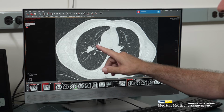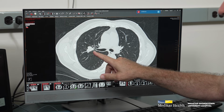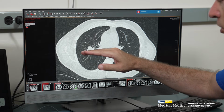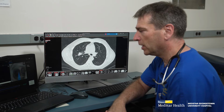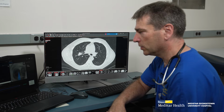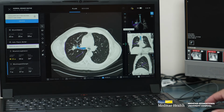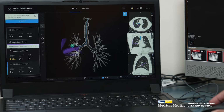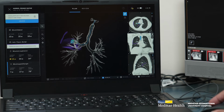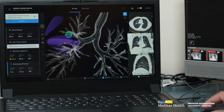So for the biopsies, we need tissue to confirm whether or not it is a lung cancer. And we have the high resolution CT scan. We can feed that into our ION robot bronchoscopy software. And this software allows us to create a pathway towards the target, to be able to zoom in to find out which airway is the correct airway, the closest airway to get to the target.